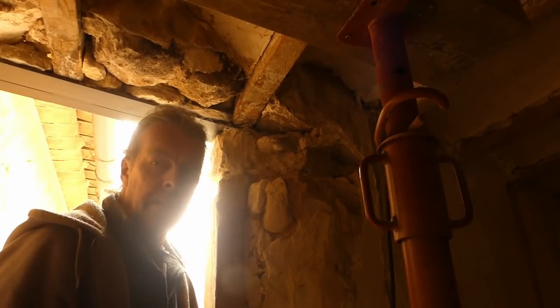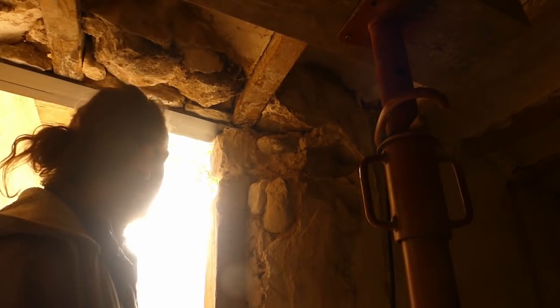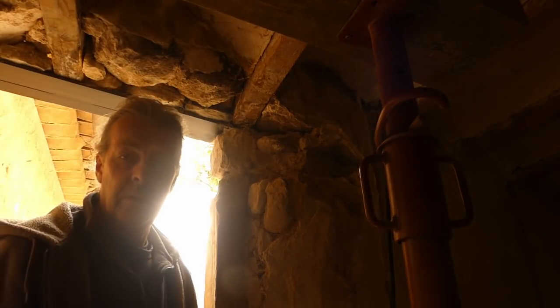And if you can make that out, the lighting here is terrible. That sand cloud's not getting any thinner. It's just dull and dismal and horrible.